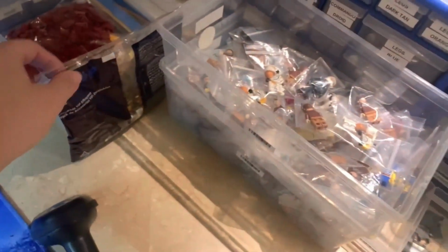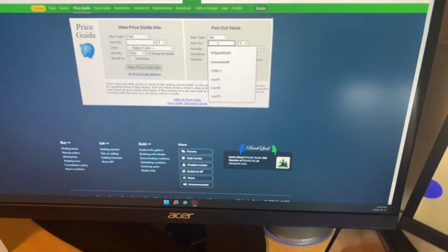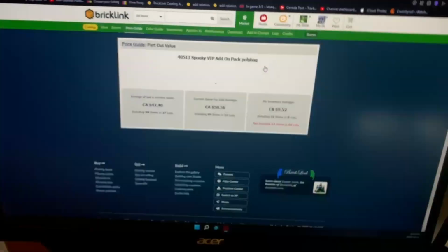I've now got all of the parts put away. I still have this set to part out. I don't remember what this is worth. I'm actually going to look it up real quick. 40513. Price guide. 40513. $42. That's a pretty good add-on pack, if I dare say so.